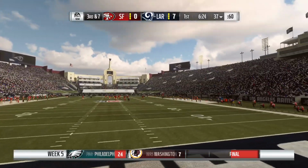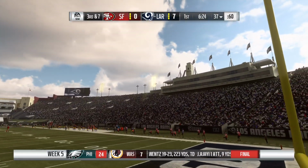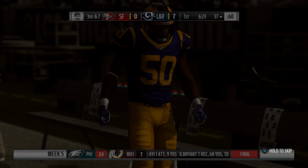And it appears we've got a member of the Rams shaken up on that last play. While the training staff works on him, we'll step aside and be right back.